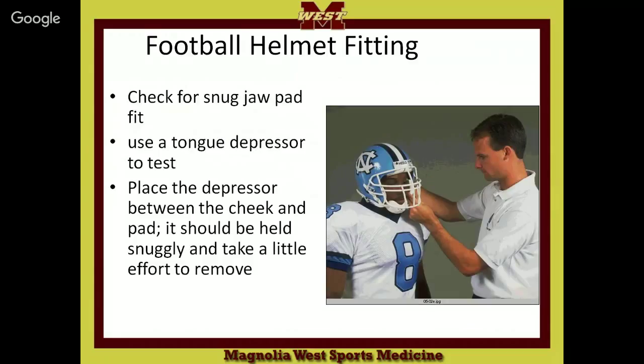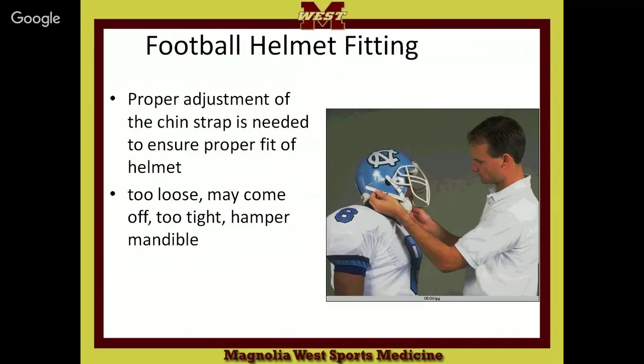Snug fit. Check to make sure that the jaw pads are snug. Use a tongue depressor. Proper adjustment: if your helmet's too loose, it comes off. If you've got somebody whose helmet constantly comes off during ball games or practices, you need to address this. This kid is wearing a way too big helmet. Especially when you start getting down to freshman and JV or junior high, you look, and there's this much gap between their jaw and the helmet, and it's like a bell. That's when we have to say, you're not playing until you get a helmet that fits.